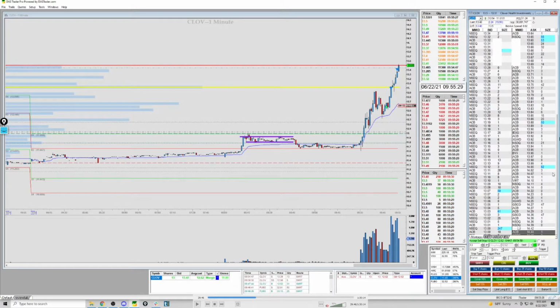And I scroll down and I don't see, look, there's nothing really that huge at 14 bucks here. So that's like the first sign that there isn't a ton of supply waiting. And look down here, we have a bigger supply at $13. So now we have orders sitting all the way down to 13, bigger ones. So that's a good sign to start getting out.